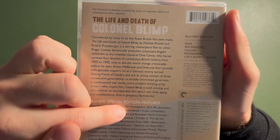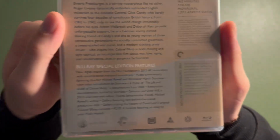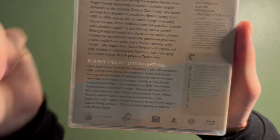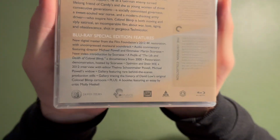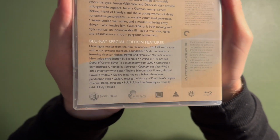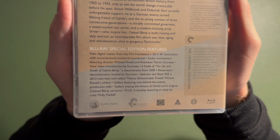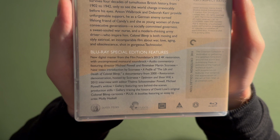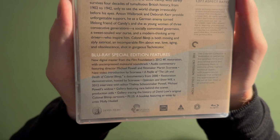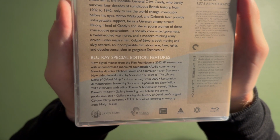So as I mentioned, Technicolor, that's the key word why those films are actually so great, especially in the times they were made. Alright, when it comes to the special features, let me actually put some good lighting in here for you as well. Blu-ray special edition features. New digital master from the Film Foundation's 2012 4K restoration with uncompressed monaural soundtrack.